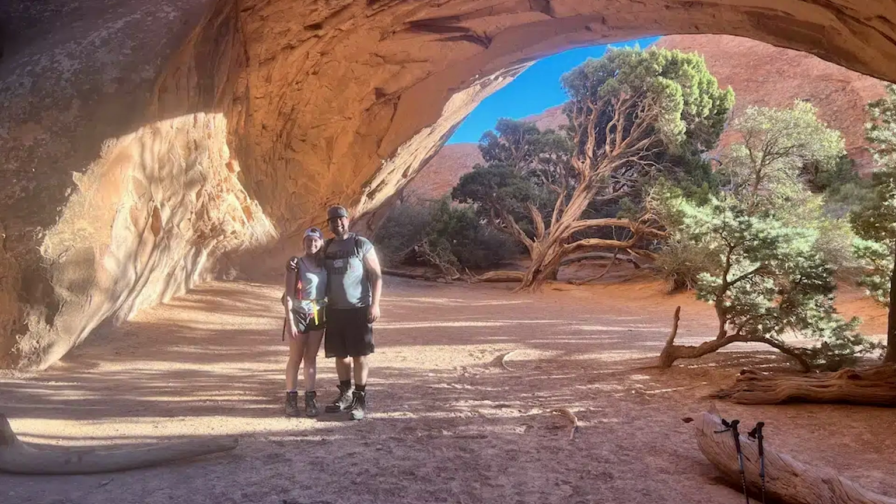The Navajo Arch was actually one of my favorite arches that we saw while we were in the Devil's Garden area of Arches. What I love about it is it's just kind of a quieter hike, and because it's located a little farther from all the main arches, you have a little bit of peace and quiet in this very popular area.